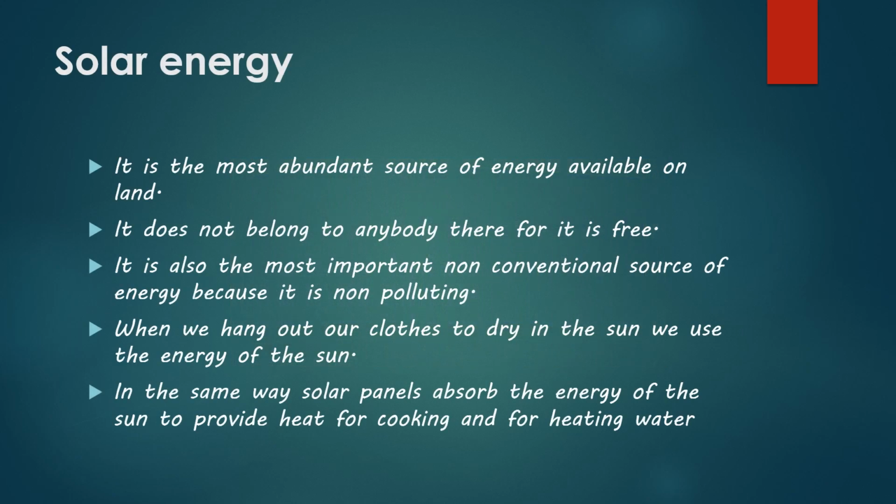Next is solar energy, and everyone is aware of solar energy. The sun is known as the universal source of energy. It is a source of heat energy, solar energy, everything. The most abundant as well. It does not belong to anybody, so it is free. And it is the most important non-conventional source of energy because it is non-polluting. There is no pollution, there is no harm in using solar energy to carry out different activities.